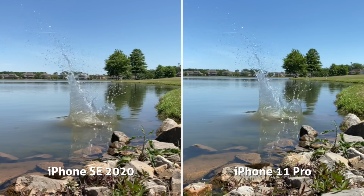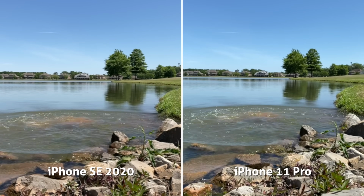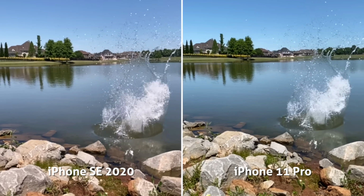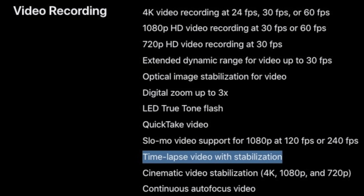Impressively, the SE can also keep up in terms of slow motion. It's able to record the same as the 11 Pro, 120 FPS at 1080p, or even up to 240 frames per second at 1080p as well. Motion is looking buttery smooth and fluid, and the 11 Pro is just coming out a tad sharper with a little bit better clarity. Both iPhones record, quote, time-lapse video with stabilization.